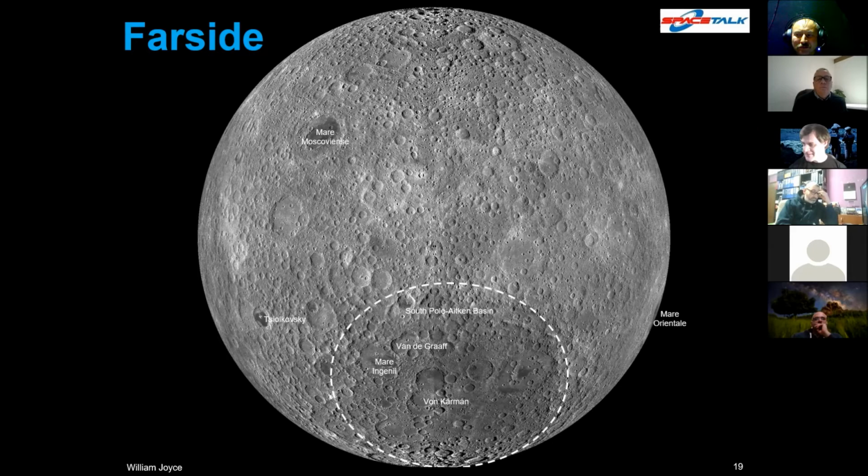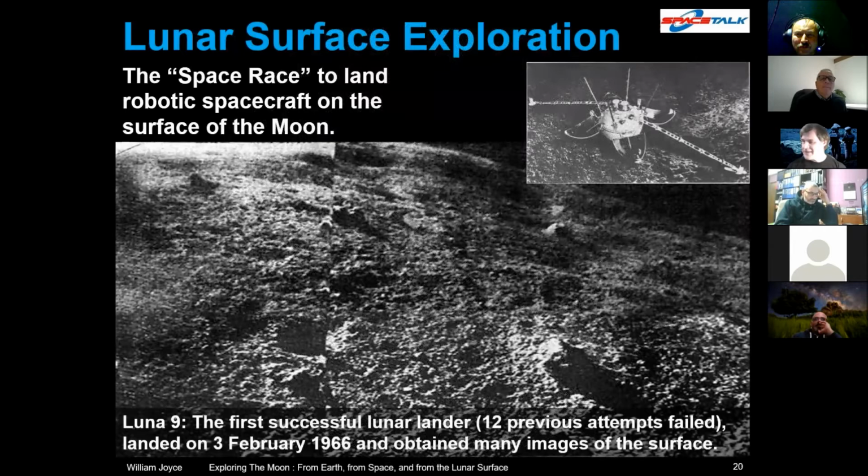So we've mapped the moon from orbit. What do we see at the surface? Well, the first probe to land on the surface and take a picture was the Russian Luna 9. This is the picture. It was transmitted to Russia, but unfortunately the Jodrell Bank radio telescope intercepted the signal and decoded it and published the picture in the newspapers before the Russians did. So that caused a little argument at the time in 1966.